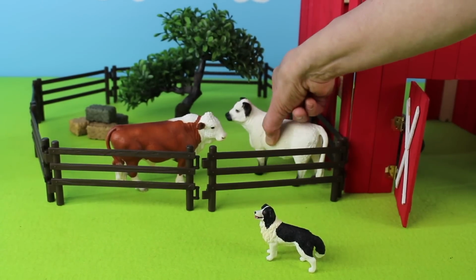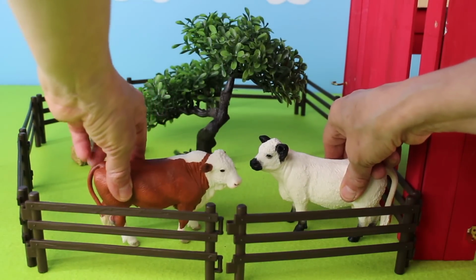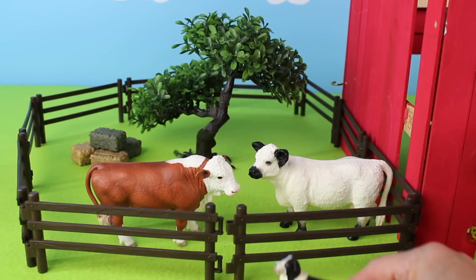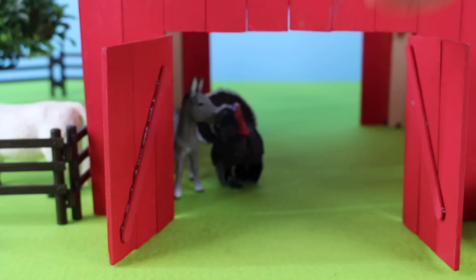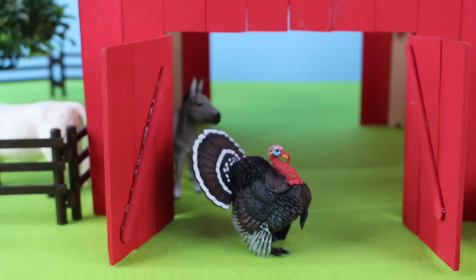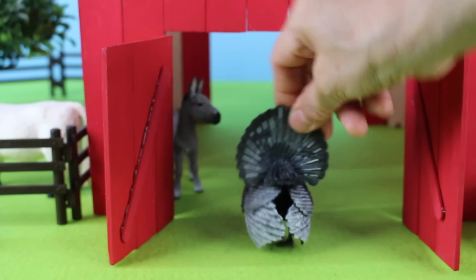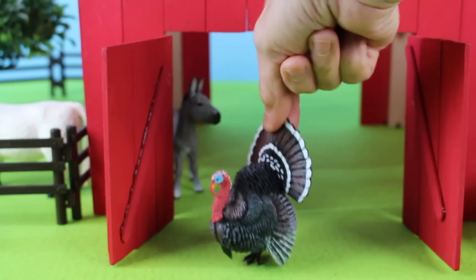And look, the Galloway cow introduces herself to the Hereford cow. Moo, moo. Woof, woof. Look, there are still animals in the big red barn, and we have a turkey. Look at this turkey. Look at the long feathers on the back. Gobble, gobble. There goes the turkey.